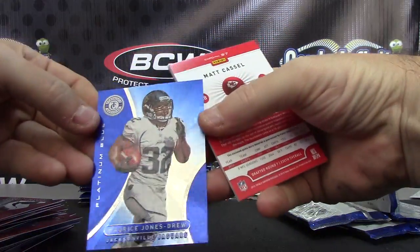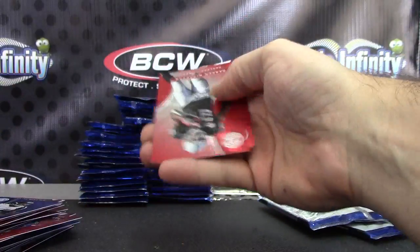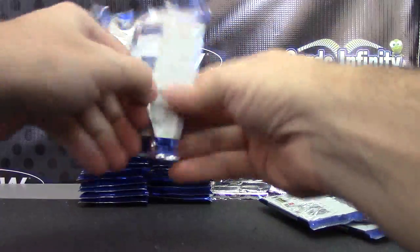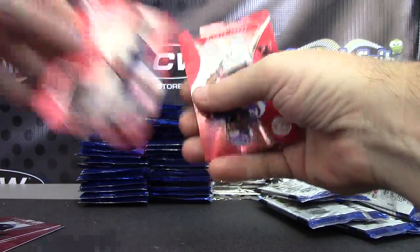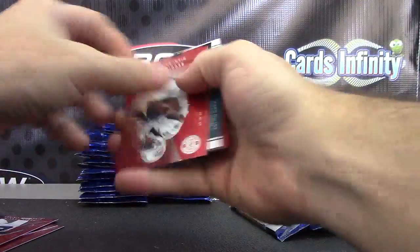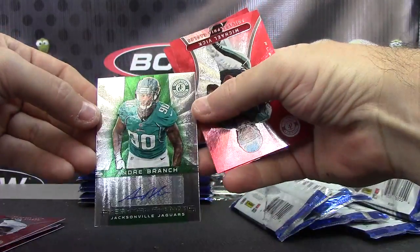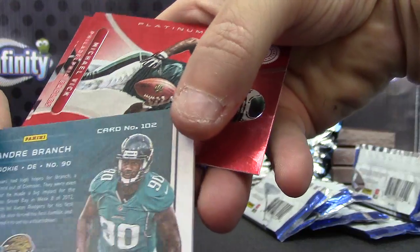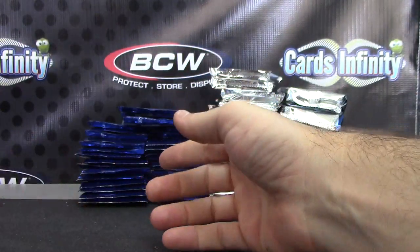Number 199 MJD blue. Matt Castle again. Got his patch. Now his jersey. $299. Jersey card. $299 jersey, Joe Flacco. Another emerald, 3/5, Andre Branch. Second emerald card. Green variety, 3/5. Where is it? There we go. 3/5 right there on his waist. Emerald Andre Branch.